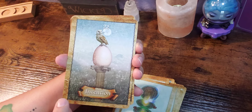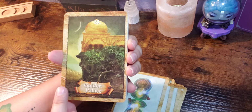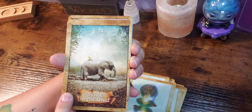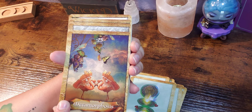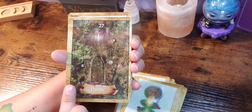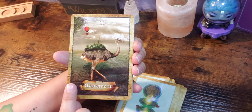Whoop. Cute. Yeah, they feel good in the hand. No complaints there. They're gliding just fine. I'm excited to see how they shuffle. I'm pretty sure they're going to be just fine.